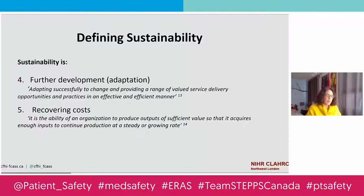We can also think about it as learning from adaptation, which Julia also mentioned. We have an idea that we're implementing an initiative, but it will adapt over time, and that's expected. For example, in some of the work we're doing around appropriate use of antipsychotics, there is a strategy to do medication reviews and team interventions, and we know that those will adapt over time depending on the different contexts that the teams are working in, and that's okay. It is along the path to sustainability.